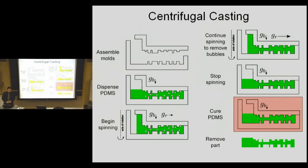And when you're a graduate student, you have the opportunity to meet lots of people. A.J. Shrouth was a graduate student in another lab, and he saw me struggling with this, and he said, have you thought about spinning to get rid of these bubbles? And I went home, and I got very excited about this idea, because this is something that people have known, that centrifugal casting is a technique for being able to mold resins. But no one had thought about using it for the replication of micro-nano features.